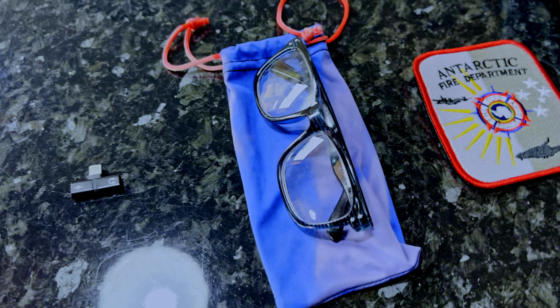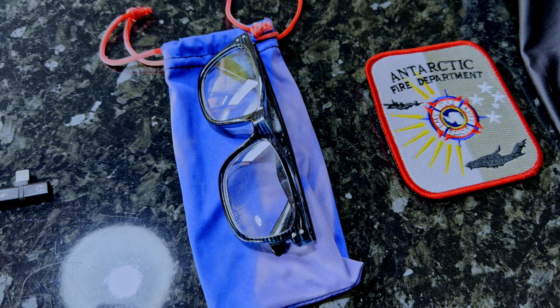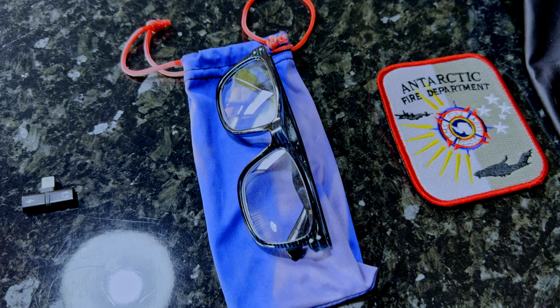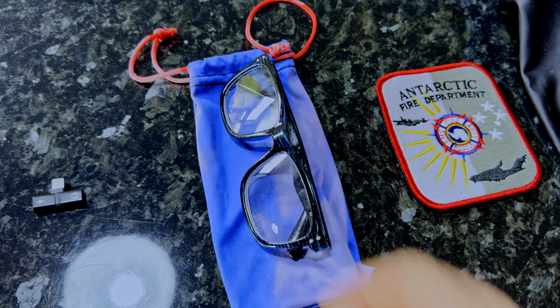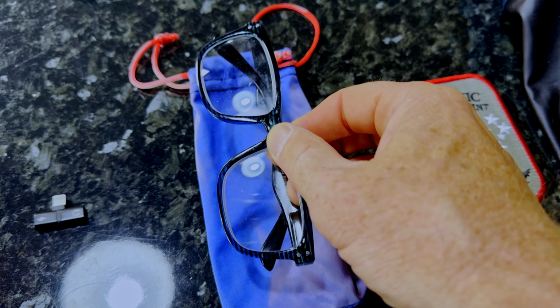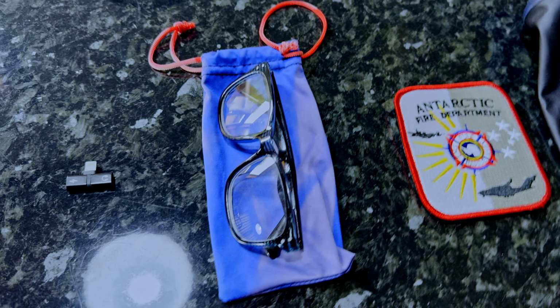I picked these up after I poked my eye in Deception Valley. I was having a hard time reading my phone and seeing the phone when I was doing the editing, so I ended up having to get some reading glasses. Didn't want to have to do that, but that's just part of getting older, I guess.